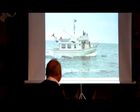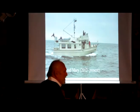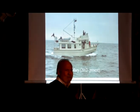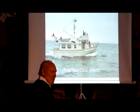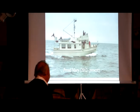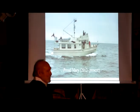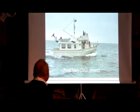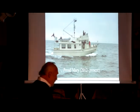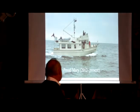This is our present boat. By the way, there's something the matter with the aspect ratio there. They're all kind of scrunched in. Jerry, is that fixable? I guess it doesn't really matter, but the boat is longer than that. This is a 40-foot diesel-powered trawler, a Pacific trawler made up in the Pacific Northwest. And we bought that in 2012 and have it to this day.